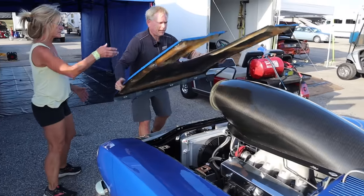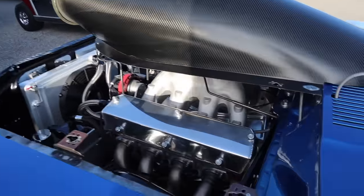Look at that. Maverick. There's that beautiful small block. Oh, man.